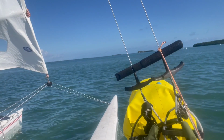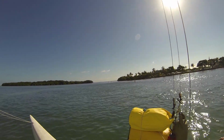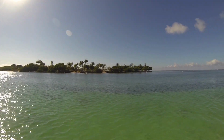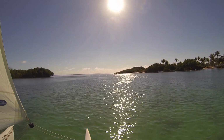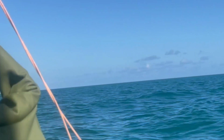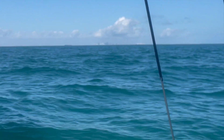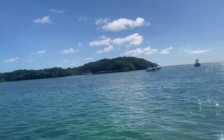Once we reached Boca Chita, we decided to head out to the ocean side through the cut just north of the key. It turned out that it was very shallow on the other side, and it kicked up our rudders, but we made it through. Once we were out in the ocean, we set a heading for the Fowey Rocks Lighthouse, but later we reconsidered and turned back towards Soldier Key, which is the last key before Key Biscayne. This is known as Soldier Key.